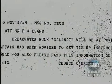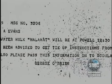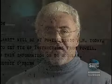And here it is, the actual document that ties this mystery wreck in Powell River, puts a name on the hull as the Malahat. That was just so satisfying when we finally received this. It just tied the whole story together. In underwater archaeology, you're always looking for a smoking gun to identify a ship. A bell, a nameplate, something that says, yes, this is it.